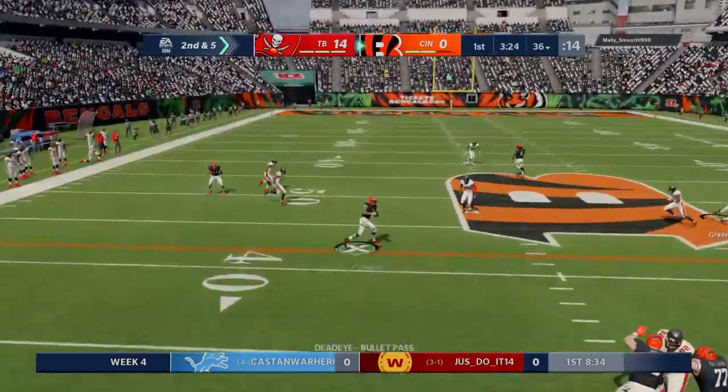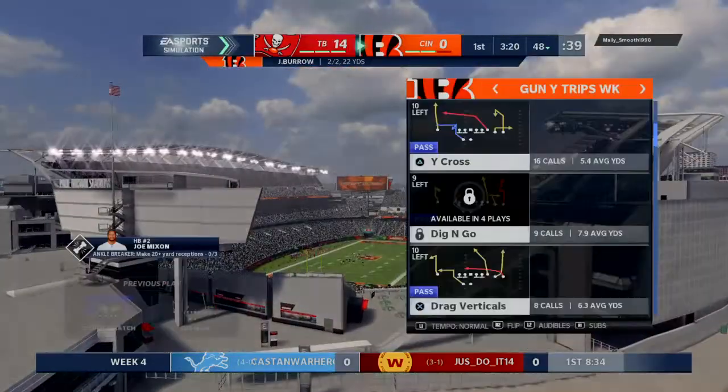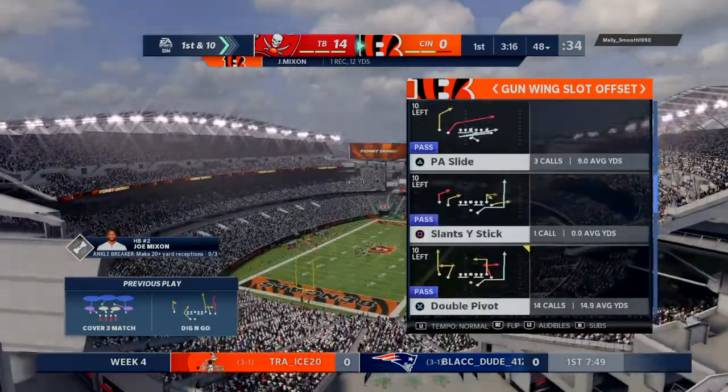On second down, here's Burrow. He finds his running back, Mixon, and he slips up past the 45 before being tackled. 12 yards there and a first down.